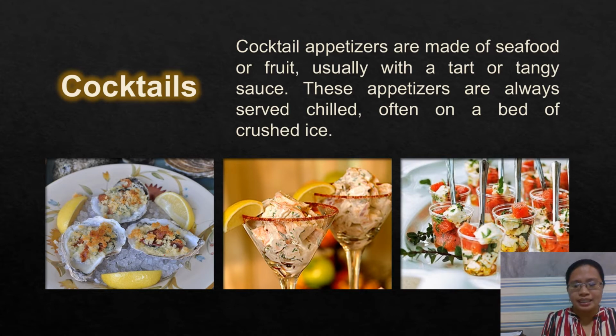Yung second picture naman, this is a lobster salad. Ayan. Kaya it's a cocktail kasi cocktails, usually, hindi lang siya mga fruits. Okay? Seafoods. More on seafoods din siya. Ayan. So, ito, this is a lobster salad. Ayan. And then, yung third picture, fruit cocktails naman yan. Okay? With a little alcohol or sauce, tangy sauce. Ayan. Those are cocktails. Just always remember that cocktails, hindi lang yung mga drinks. Okay? Meron din tayong tinatawag na cocktail appetizers, which are usually made of seafoods and fruits. Okay? And beverages. And then, it is usually served cold. Okay? So, yung temperature niya is cold.